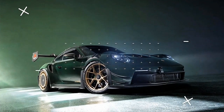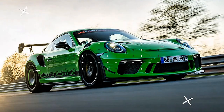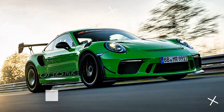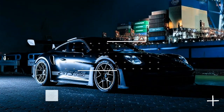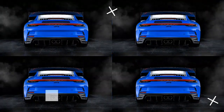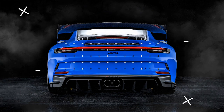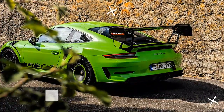This isn't just a car, it's a masterpiece of engineering. Manthey Racing has unlocked a new level of performance for the 911 GT3 RS. Want one? The kit goes global in March 2025, with prices starting at just under $80,000, installation not included. Are you ready to take your Porsche to the extreme?